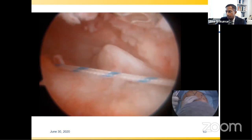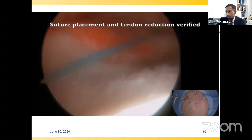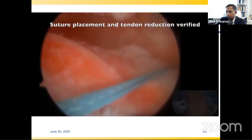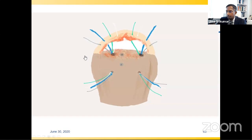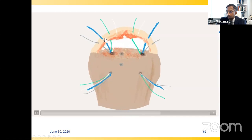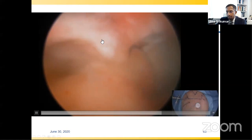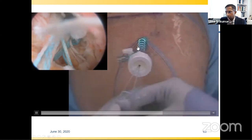And then once those sutures are passed, we can now locate them in cannula or relocate them through an anterior or different portals just to organize them. And then it's a matter of simply tying these down to each other. Instead of placing those in a lateral row of anchors, you can just tie this down with a fully transosseous compression from medial through lateral.